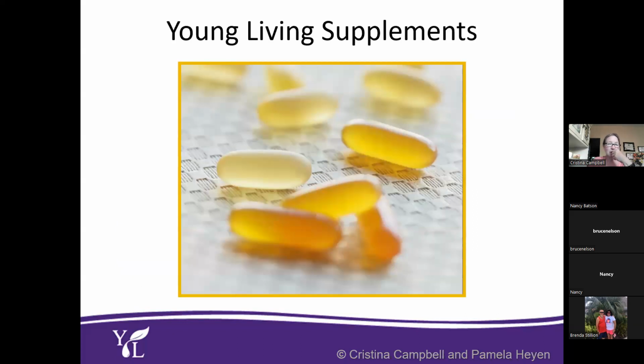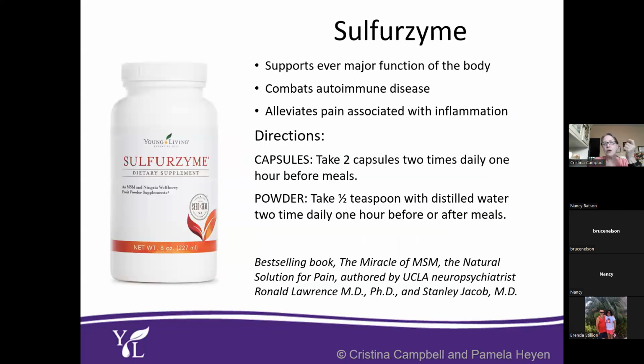All right, let's talk about some supplements. I was talking earlier about sulfurzyme being really good for MS and Parkinson's disease. It supports every major function of the body. If you're not taking sulfurzyme, you're missing out. It combats autoimmune diseases like lupus and MS that we were talking about earlier. It alleviates pain associated with inflammation.